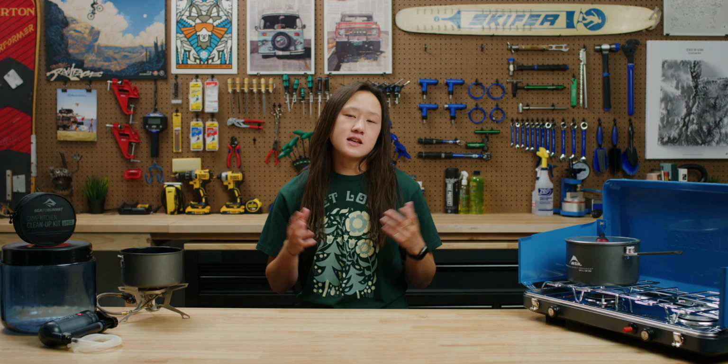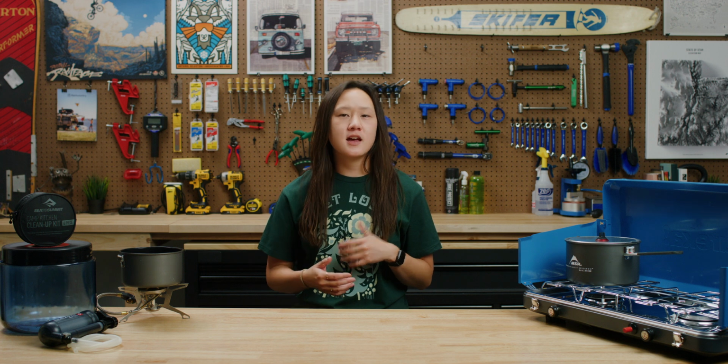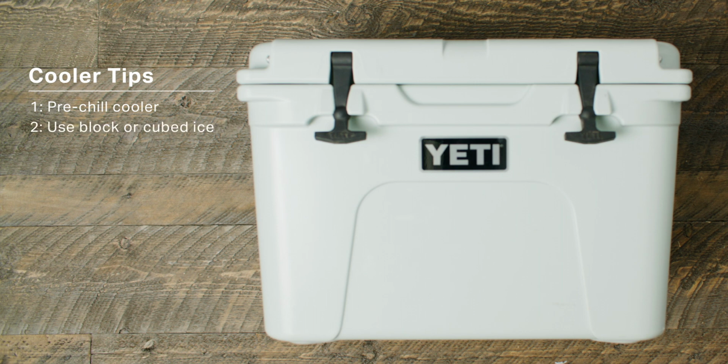You'll be getting in and out of the drink cooler more frequently, which will allow chilled air to escape. If you have food stored in a separate cooler, it will be opened less frequently and your temperature-sensitive foods will stay chilled longer. Here's some quick cooler tips to keep your cooler colder longer. Pre-chill your cooler with frozen water bottles before loading it up so that your ice doesn't immediately start melting on impact. Use block or cubed ice. Machine ice is wet and already melting. And if possible, keep your cooler out of the sun and in a shaded spot at camp.